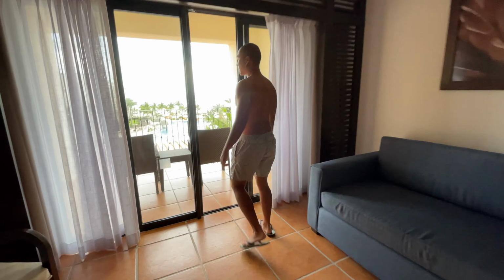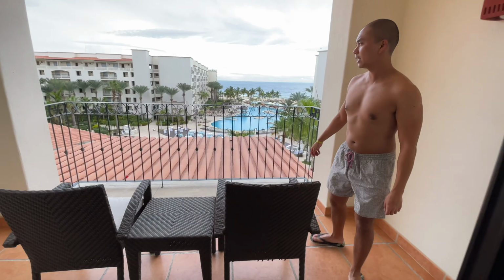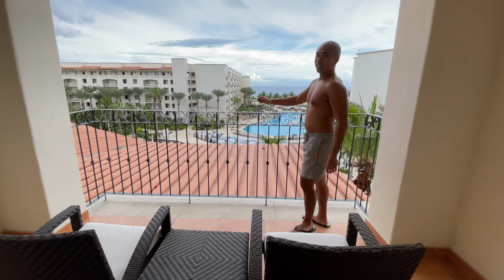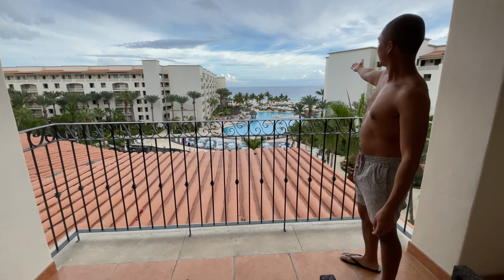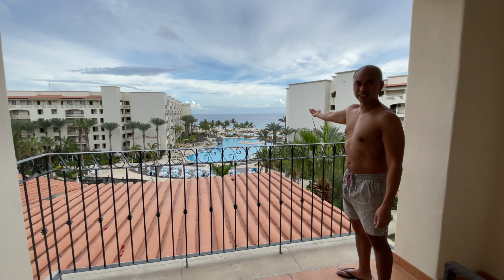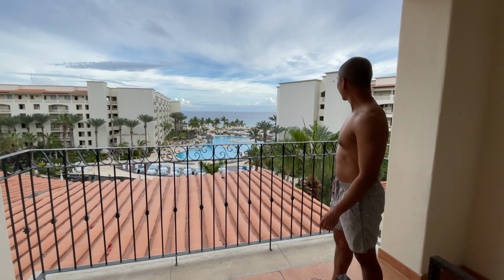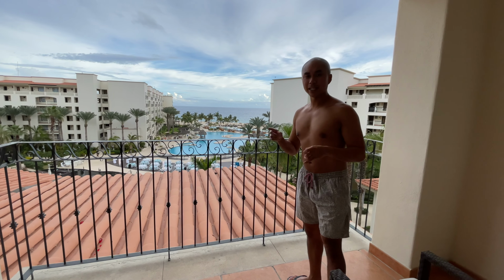And now the best part of the whole room is the outside. So this is our little balcony. Yes, and this is our view. So pretty. The best part, Hyatt Ziva Los Cabos, guys. All-inclusive hotel. So you already know we're going to eat as much as we can, drink as much as we can, and enjoy each other's company.